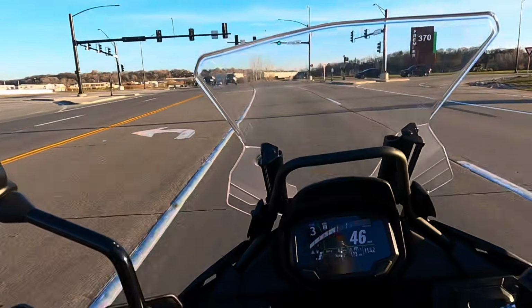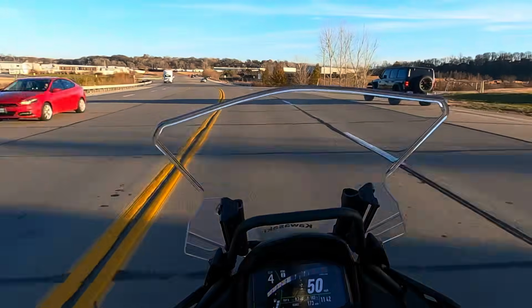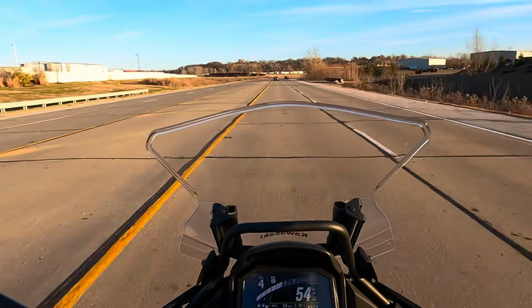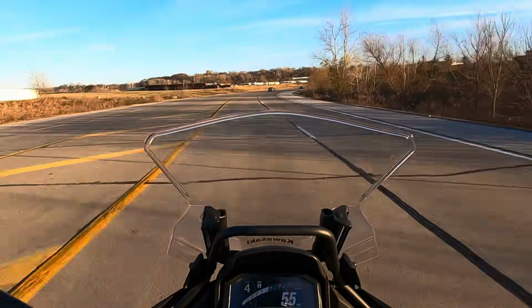I mean, it's really nimble. I'm really enjoying it. I think this handles better than the NC750X, having ridden both. And you can watch my review of the NC750X on GG MotoRider.